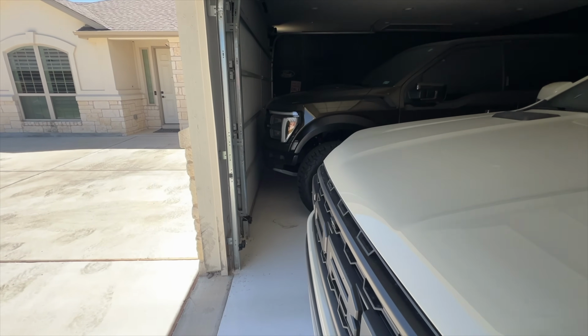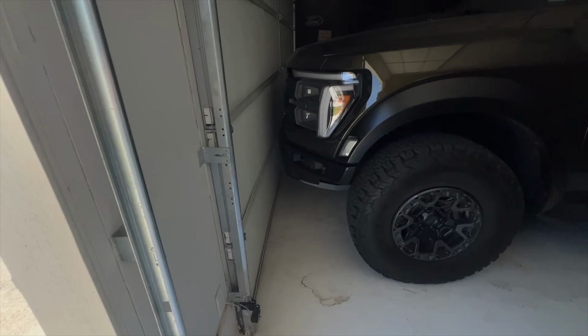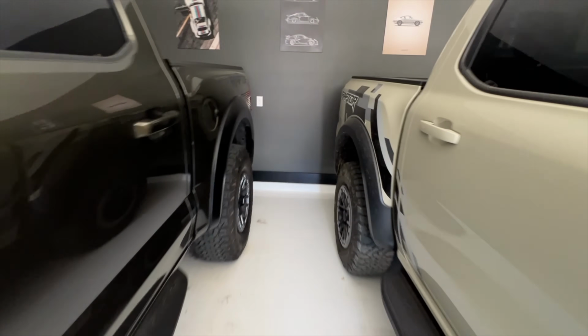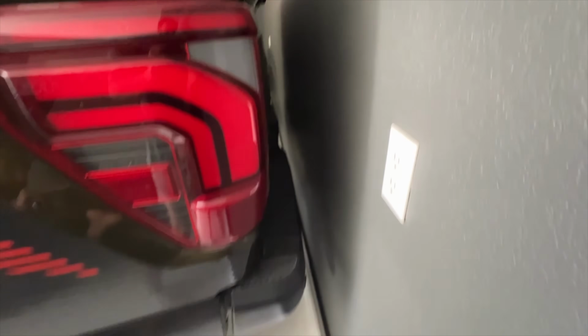Versus when I park this in my garage, not only is it narrow enough, just barely, to get into a single garage door, but lengthwise, I've got plenty to where I can walk in front of the truck. Versus that, when I park that in my garage, which I do, I cannot walk around it unless the garage door is open. So, you know, just a little bit of practicality for you.